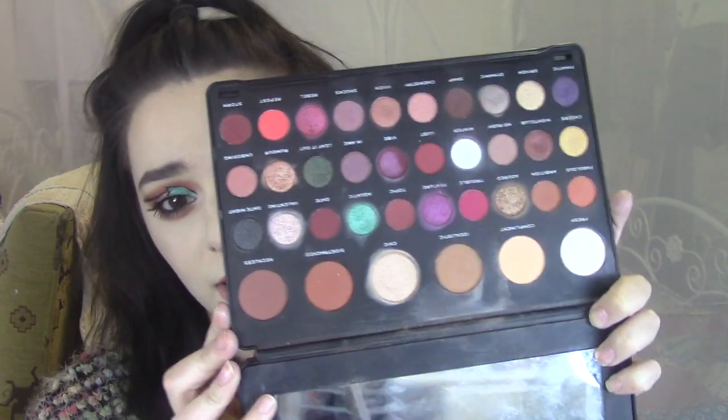The only downside is the packaging's a bit bulky, and these pans are a little bit small. I'd rather they were a consistent size as opposed to big ones and then little ones. I'd rather they were all the same size, and a bit bigger because they are quite small, which is weird. The shades are beautiful. Obviously there's a lot of different colour options there. Yeah, I've fallen in love with this eyeshadow palette. I think it's really good. It's definitely becoming a new favourite. Okay, lip products.